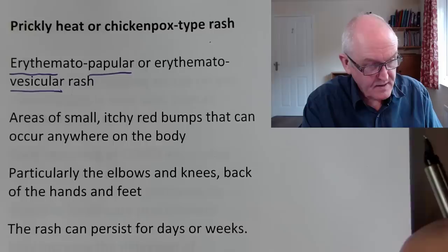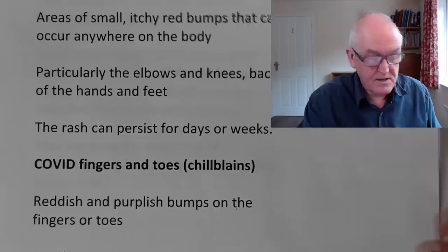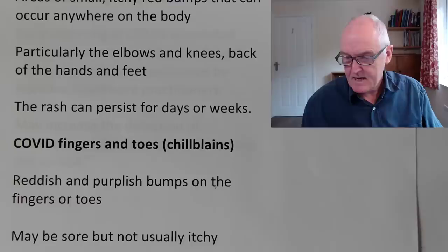And the third presentation in COVID-19 is called COVID fingers and toes. And these are like chilblains. Now, chilblains are really quite common. Typically, they're caused by exposure to the cold. Now, not everyone gets them. One person might be exposed to a certain amount of cold and not get them, while another person exposed to the same amount of cold does get them.